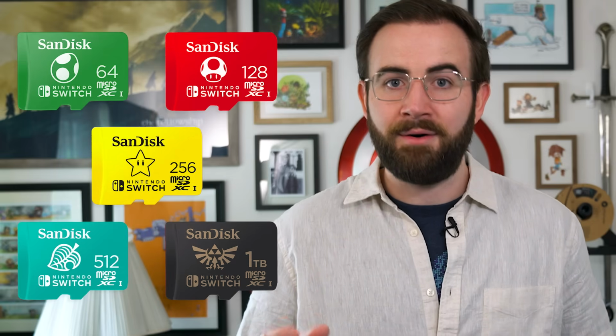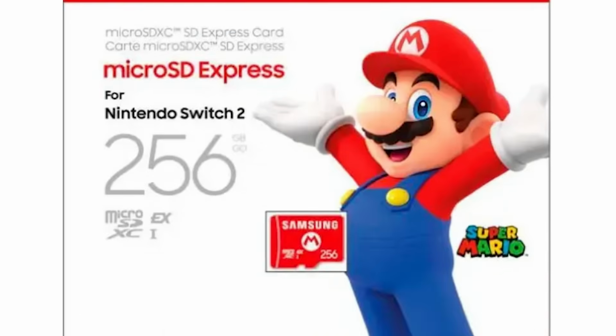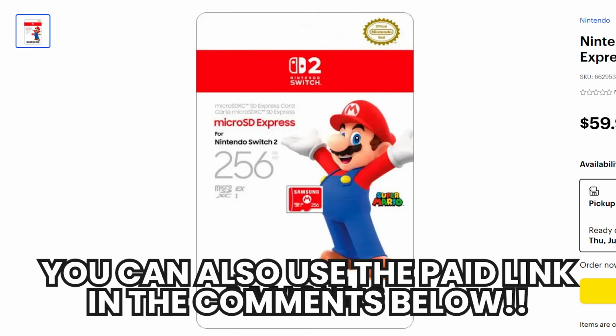Typically, I would never recommend that you buy the Nintendo branded SD cards, the ones that are red or yellow, has Mario or the 1-up on it or whatever. Nothing wrong with them, they just typically cost more than a similarly sized generic one from any reputable SD card manufacturer. In this particular case, if you are at all uncertain about which of the micro SD cards will work for you or your child's Switch 2, just stick to the one that says Switch 2 right on the top. It's got Mario, it says Switch 2, you can know for sure that this is the right one.